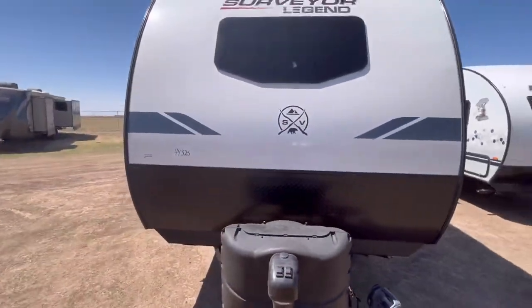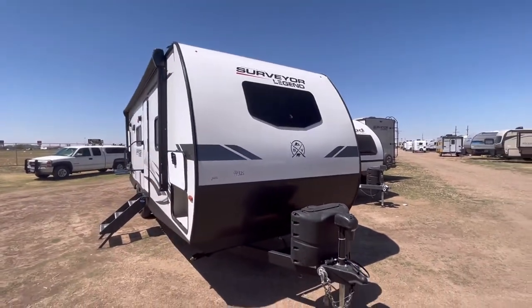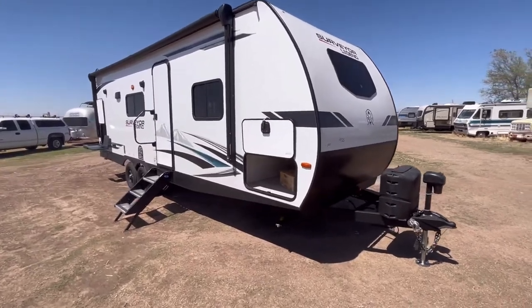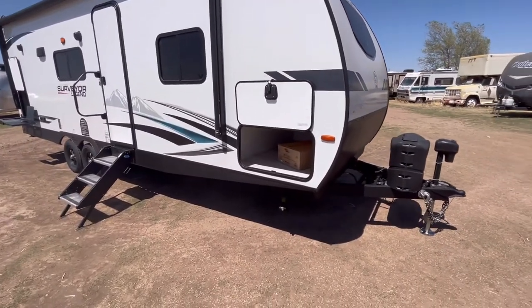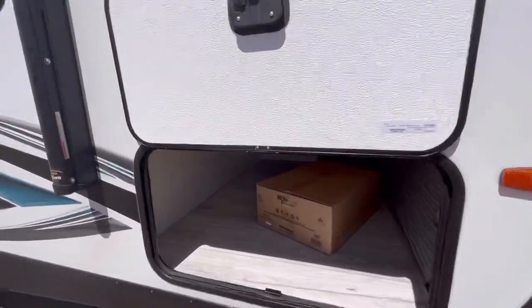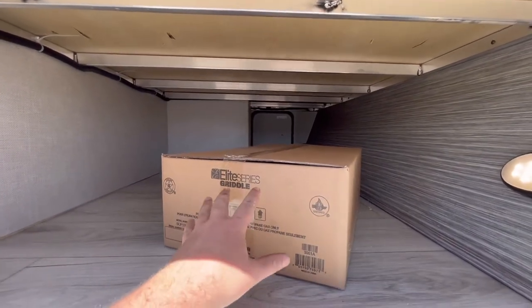You've got the automotive-grade windshield, fiberglass unit. So this is a fully laminated product. Diamond plate rock guard down there as well. You're going to have four corner stabilizer jacks. Those are manual. And then in here, you've got great pass-through storage. This is the griddle for the outside kitchen.